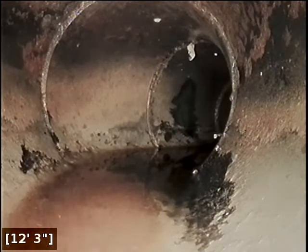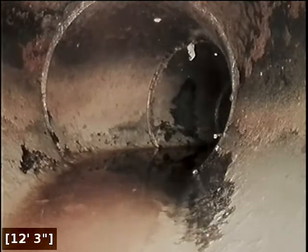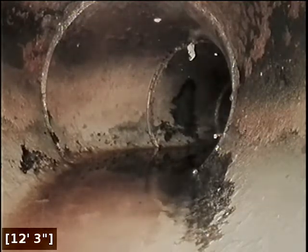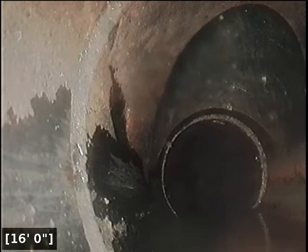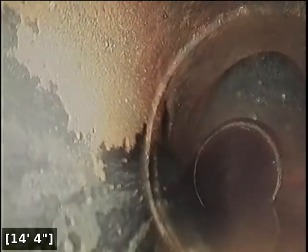Okay, there appears to be some more pooling in the line from approximately 12 feet to approximately 18 feet. Here, at roughly 14 feet, there appears to be an exterior cleanout.